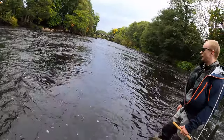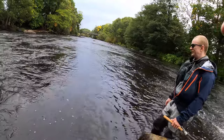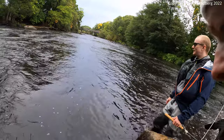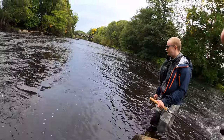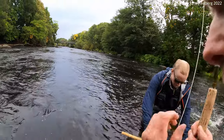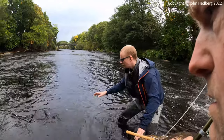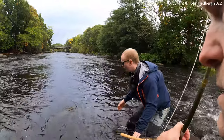Martin asked me again if I really want to land it at the boulder instead of the riverbank. But I have no problem landing it at the boulder. I've done so on several occasions before. And finally, the fish is done. Martin did a great job here. He's calm and knows what to do. It's very easy to get overexcited.